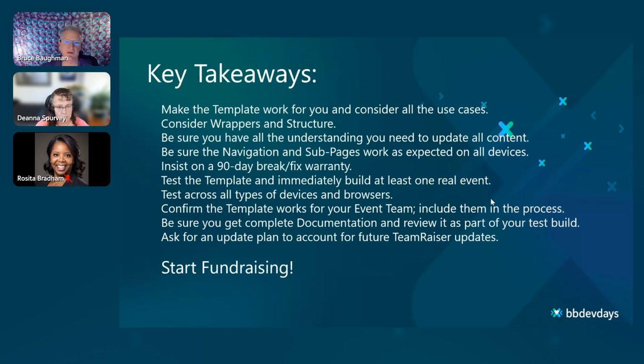Be sure your navigation and subpages all work as expected on all devices. We do a lot of cross platform testing, cross browser testing. Make sure that we're always testing in template, because at Susan G. Komen, we have a significant number of tablet users that really like their tablets.